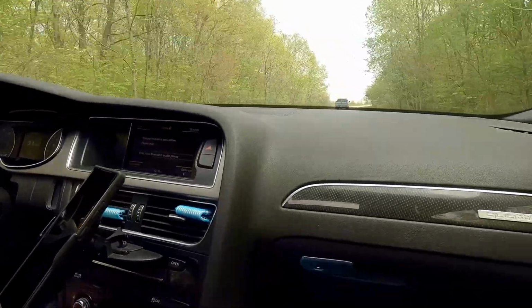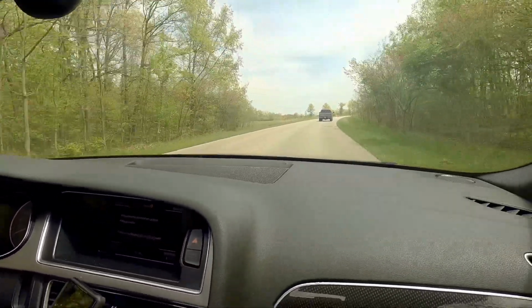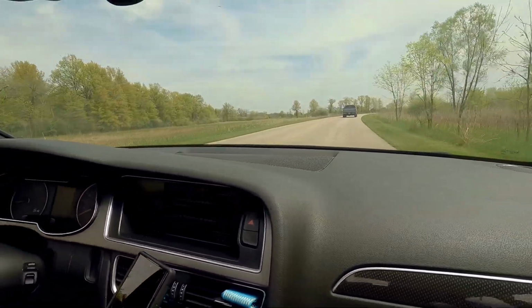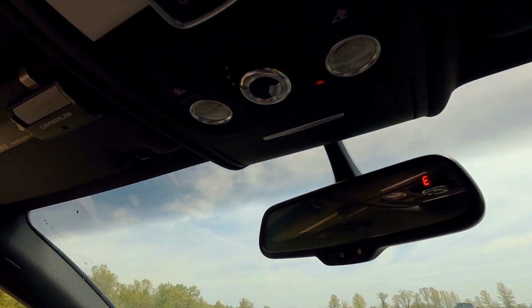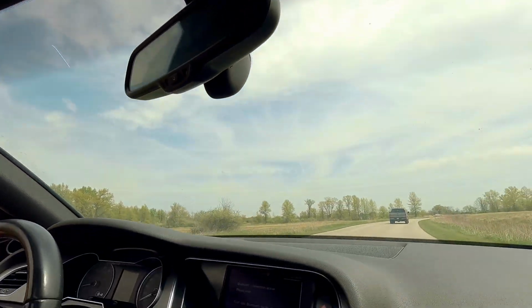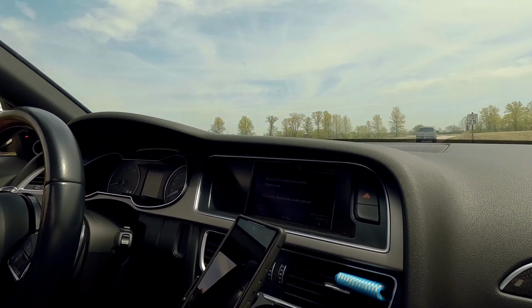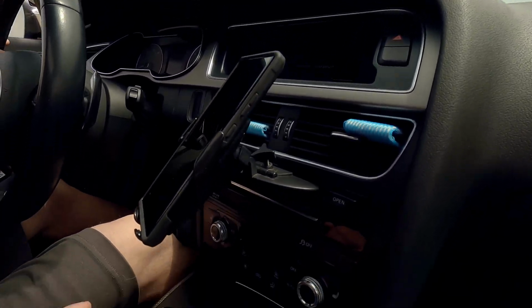Okay. But the transmission tune added launch control. Oh. Which is why the ESC is off. Oh. Okay. Is that always off? You have to engage launch. Oh, okay. How much more of the revs did it unlock? It raised the rev limit to 7,200 instead of 6,500. Damn. And the top speed is question mark.